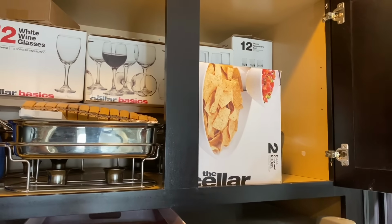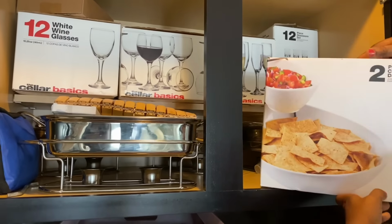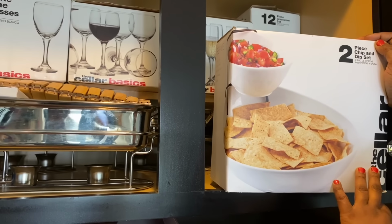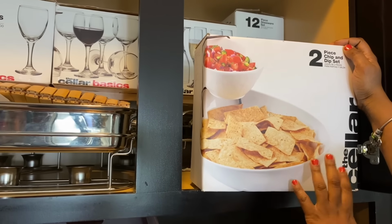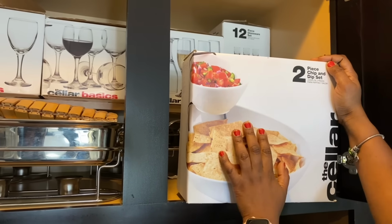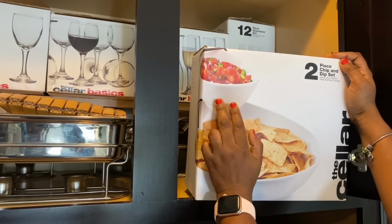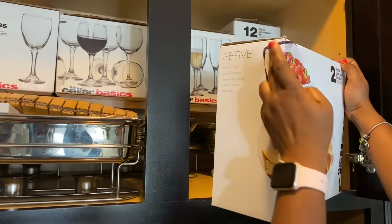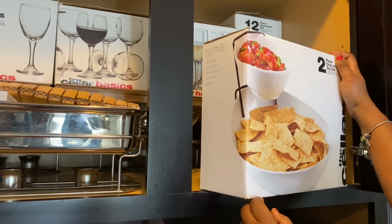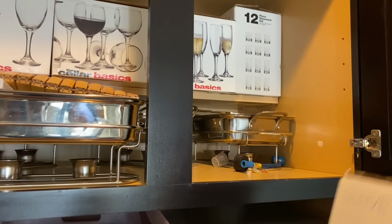And here is my cabinet that has more real entertaining kind of things. This chip and dip bowl is by the seller. I got this from Macy's for Ivana's baby shower, when I was throwing it, it was a DIY. So I got this to serve stuff in it. I put kelewele on the bottom and then the peanuts up here. So this is how it looks when you set it up. I've seen similar ones of so many other brands in Home Goods, so you can look out for that. I think it's pretty cool.